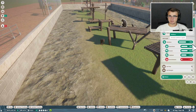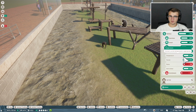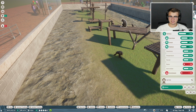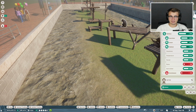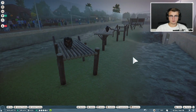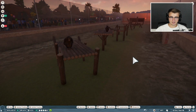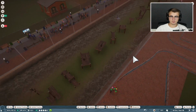All right, we're gonna need enrichment, but unfortunately we are going to have to wait. Oh, they need plants. These people, technically they're pretty close to people. These animals actually need plants. So we're definitely gonna have to add some plants in here. But for right now, my main focus is trying to get them to reproduce, create more chimpanzees so we can fill up the zoo quite a bit more.